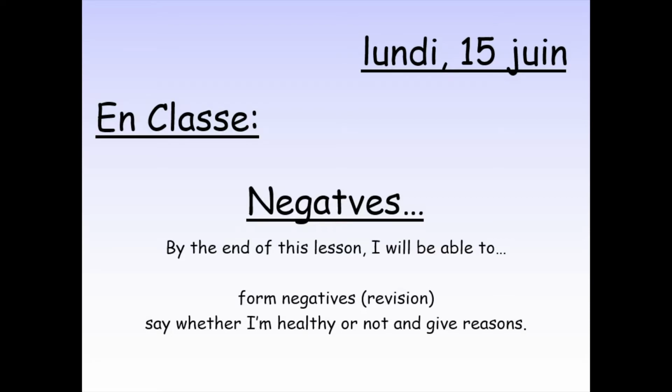So today we're going to continue on the theme of being healthy, and looking at negatives. Today we're hoping to form a negative and then discuss whether we're healthy or not, giving reasons. The reason for that is because the more you can say and the more you can justify what you're saying at GCSE, the better your grades are going to be. That's both in writing and in speaking. So today's date is lundi le 15 juin and it's negatives.